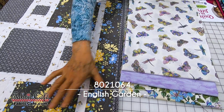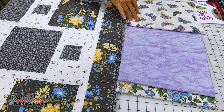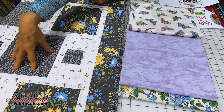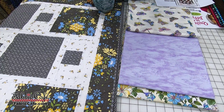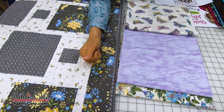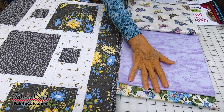Now once you've chosen that, you will take that out of the equation, and you can choose. You can either put this in the background here, or you could put it in this particular case over here in this block, because we have exactly the same amount of fabric. You can use any fabric in any position. The rule of thumb is focus, light, and dark. In this case, we're doing it a little different.